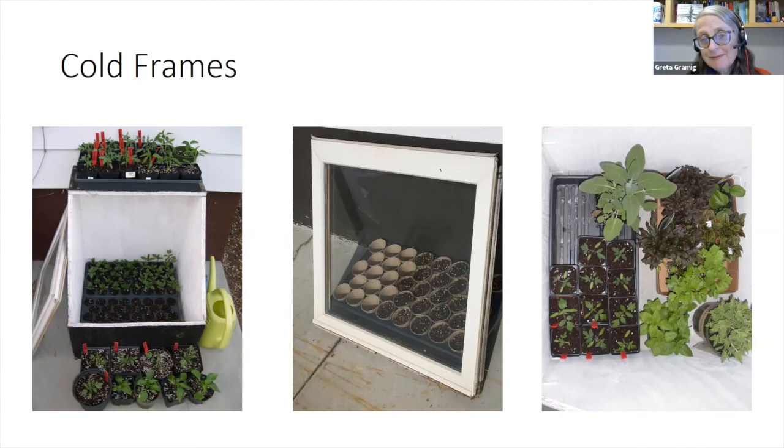Oh, absolutely. That's a technique I didn't mention, but some people will put a bunch of compost, or manure would probably be even better, as the heat source underneath their cold frame. And then that decomposition process will produce some heat that helps to heat the cold frame. That's absolutely a technique that people use. Great. That's old fashioned heat.